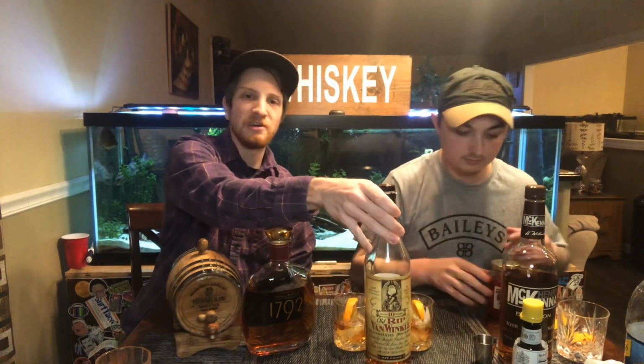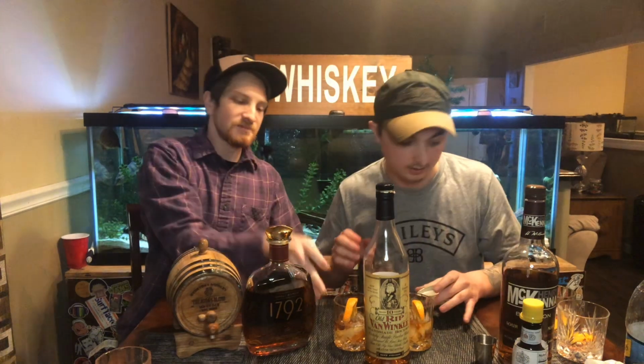Now, I'm going to start off by saying I have had this many a time. Let's put this right in the middle. She's the star of the show right now. We're going in with this. I've had this numerous times, and it's hot. It's a pretty hot bourbon. It's 107 proof, 10 years old. So 10-year aged.